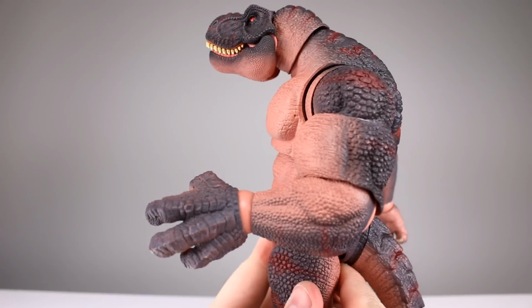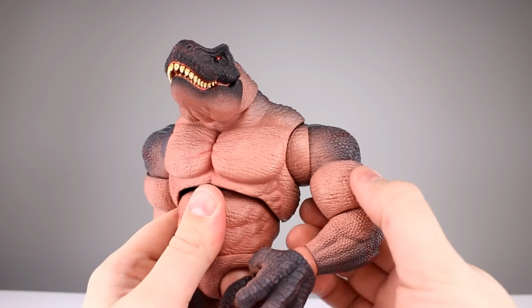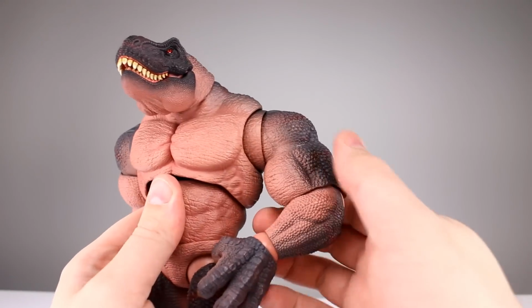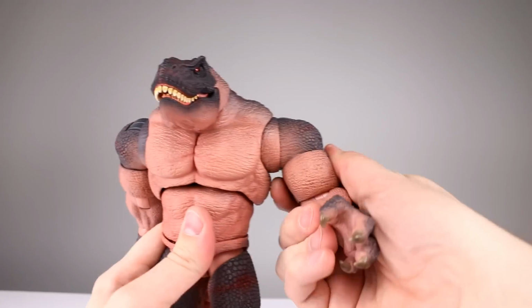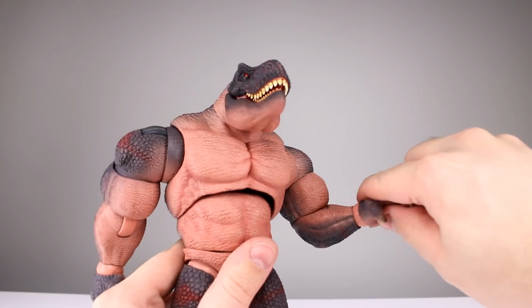Just about 90 degrees, nothing crazy going on. Then you get your bicep swivel out of that, and of course you can just rotate this around as you want to. So that works fine. Not the craziest range, but he's a bulky dude, so I think that's all right. And then the wrists, they did a ball hinge, which is pretty much your standard fare. That's a good call, good range.